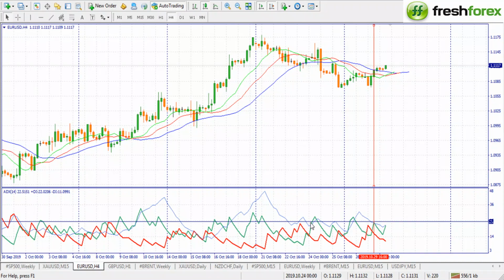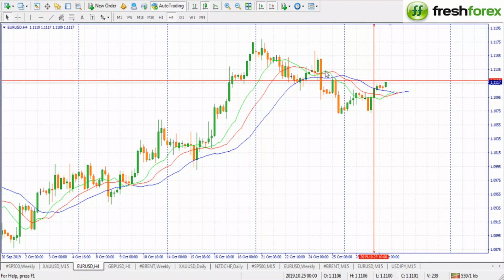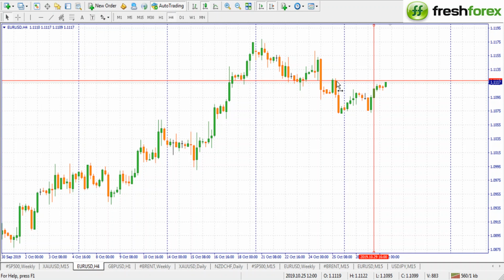So if I'm looking for the indicator, we are actually seeing a buy. But then if I delete this indicator, then I delete the line at the top, then I work purely based on price action.